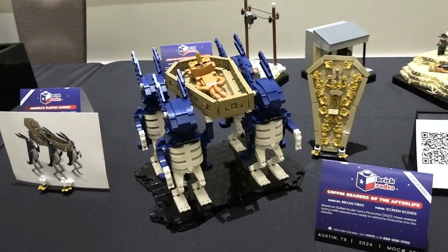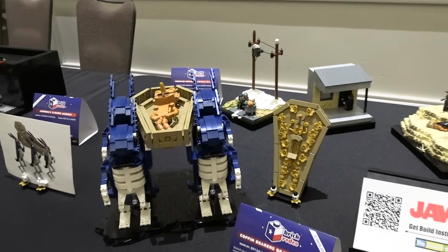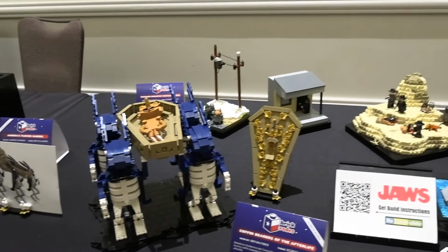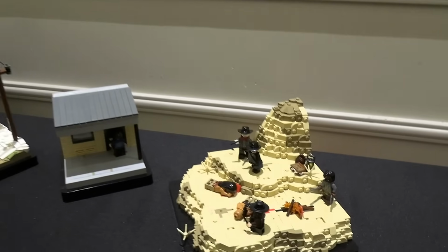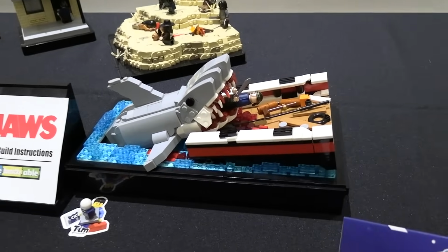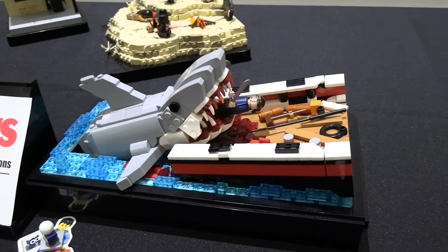And this is the Coffin Bearers of the Afterlife. So it looks like maybe sort of an Egyptian-inspired build, possibly. Cormac McCarthy novels back there, built out of LEGO. Then we've got Jaws here. Quint's Demise.